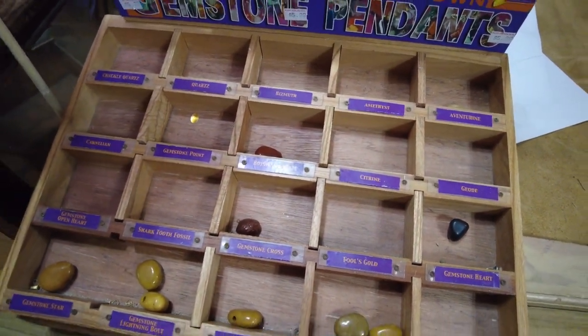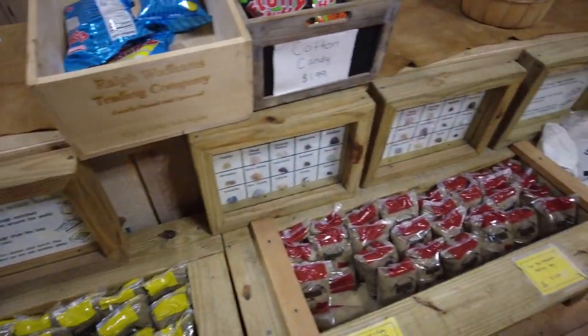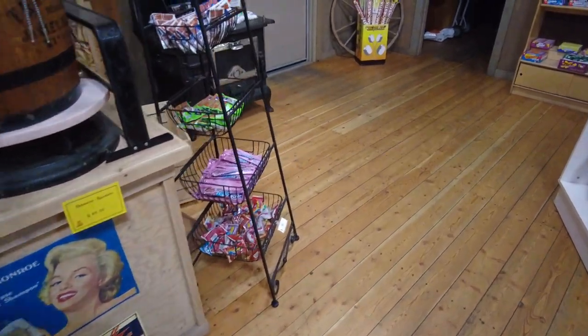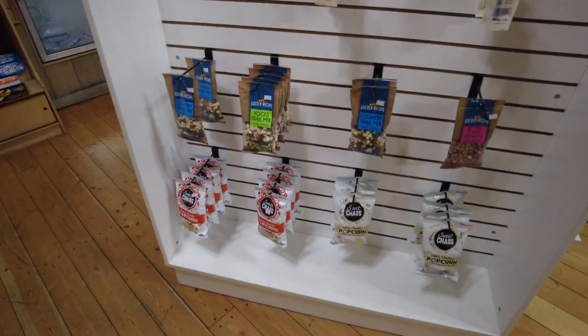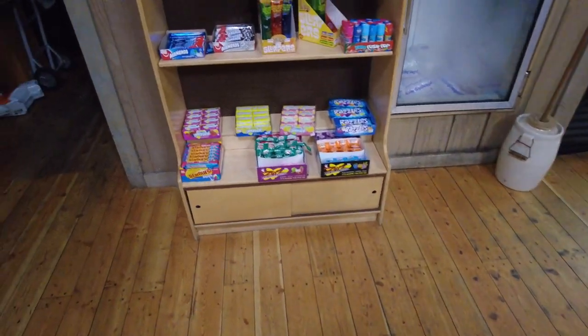Just to give you an idea, there's not many in here, but there's a few stones, and that's the kind of thing you would find after sifting that in the water outside. And I'll show you where that's done once we exit the candy store. Lots of snacks and different things in here, mostly junk food, but there's plenty to choose from.